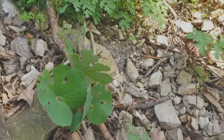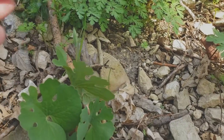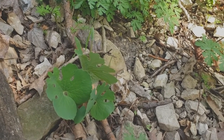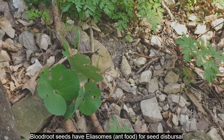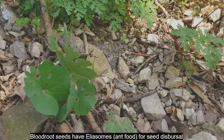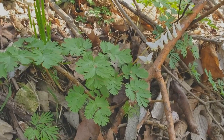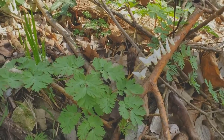So here's another close-up of Bloodroot. If you can see this little capsule right on the top, that will eventually mature and release seeds. And the seeds are actually distributed by ants. They have a little bit of ant food on them, and the ants pick them up and basically take them to their ant hill. So it's a really nice way of reproducing. Here's some more Dutchman's breeches, scientific name Dicentra cucullaria.